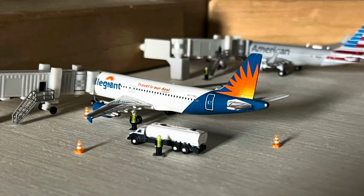but Lexington is listed as one of the first destinations, I believe from Orlando Sanford and St. Petersburg, that will be getting the MAX 8 200s. So that's really exciting that we're going to start getting those from Allegiant, but for the time being, we're just stuck with these same old A320s. But I'm not complaining because I really love their older Travel Is Our Deal livery, and I'm going to be really sad when it starts to not be around anymore.